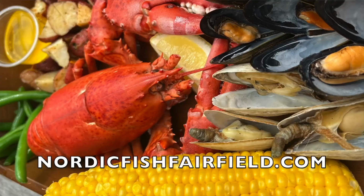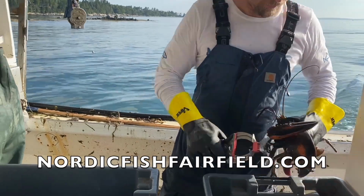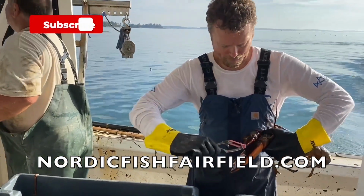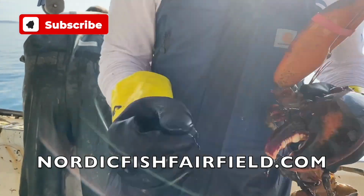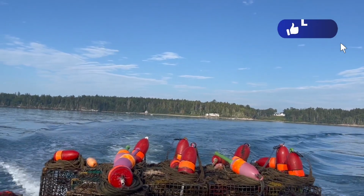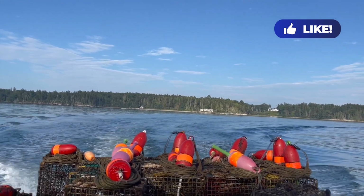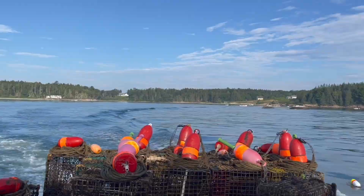Lobsters are one of our favorite summer foods, and eating them is always a social affair. And pricing can be quite volatile, which makes them great for traders like me. There's also a big price difference between old shell and new shell lobsters. We're back in Bremen, Maine with our favorite lobster fisherman, Fernie Poland, to look into the difference between a hard shell and a new shell lobster.